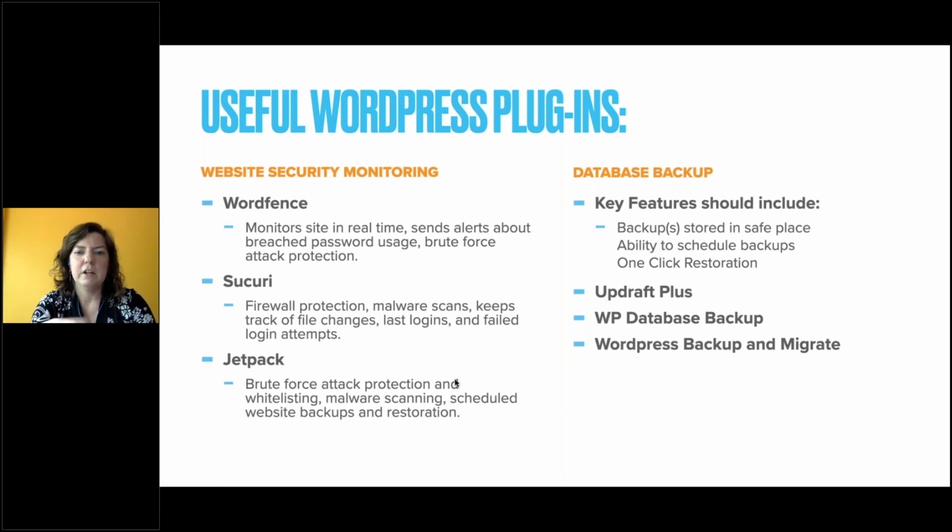Here are 3 different plugins that I've used frequently. All 3 of these are totally fine. They're slightly different depending on functionality, so it's really just a matter of what you want to choose. I would also suggest checking with your hosting company. Most hosting companies should be running backups on your site automatically. Different hosting companies have different policies about restoring your site if there's a problem, so I would go ahead and double check that information to make sure you have all your bases covered.